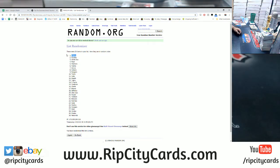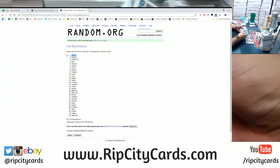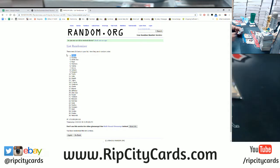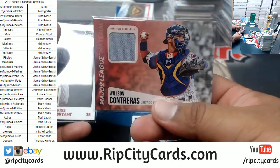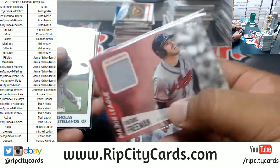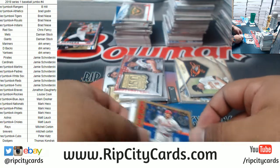Alright, now that all randoms have been done, let's go ahead and do the recap here. I want to get a little separation here. Alright, starting with these patches, we got Kershaw. Wow, sorry about that. Still got the random on the screen here. Put the list back up. Sorry about that, y'all. All right, so the autos. We got Kershaw, Dodgers. Contreras for the Cubs. Chris Bryant also for the Cubs. Freddie Freeman, Braves. Nicholas Castellanos, Tigers. And Yadier Molina to 50 for the Cardinals.